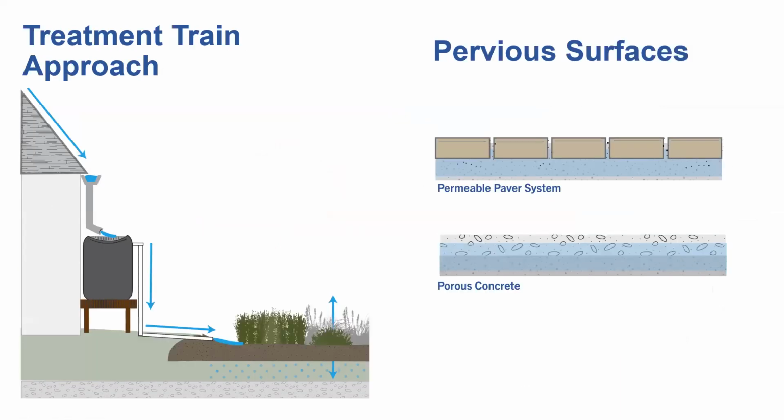When more than one green infrastructure practice is used in combination, the resulting treatment train approach is an effective strategy to manage water. Rainwater harvesting is the practice of collecting and storing rainwater runoff from a rooftop for later use, typically used for irrigation. When a rain barrel is full, the overflow can be directed to a rain garden, allowing multiple opportunities for water to slow down and to infiltrate.